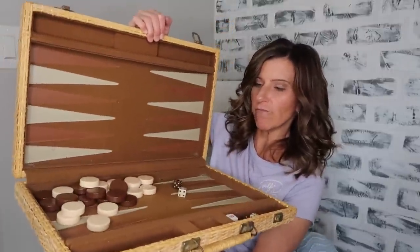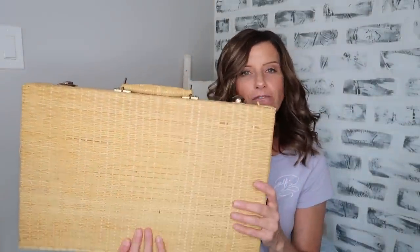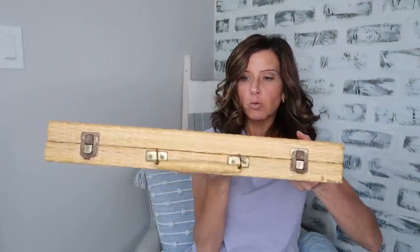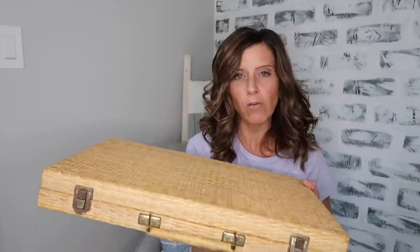I'm not sure if all of the pieces are here. I haven't played backgammon in years. I don't even know if I remember how to play it. But I think this would be really pretty to put on my coffee table, almost like a tray, and make a little arrangement on it. And then it can also be played. I think this was originally $15. I got them to take $12 for it, and it makes a really pretty decor piece, but you can also play it. So I thought that was really nice.